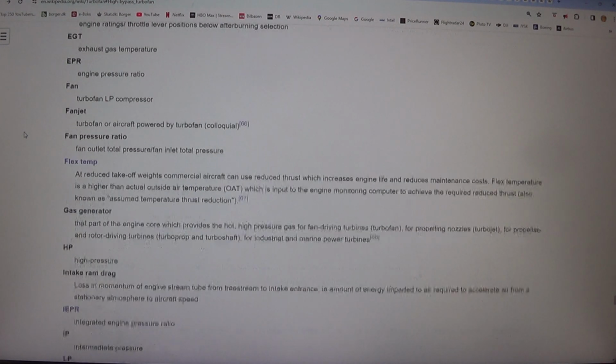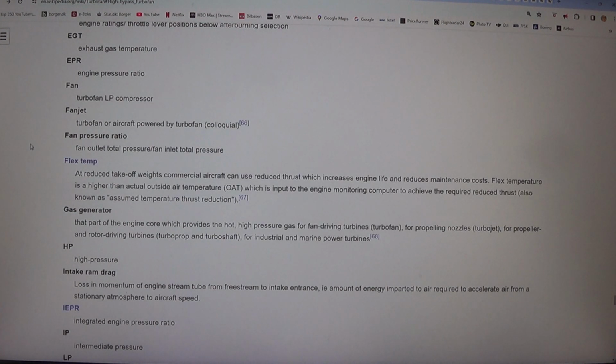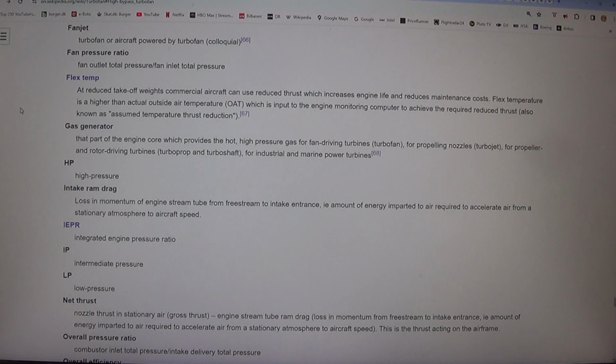Dry: engine ratings/throttle lever positions below afterburning selection. EGT: exhaust gas temperature. EPR: engine pressure ratio. Fan: turbofan LP compressor. Fanjet: turbofan or aircraft powered by turbofan, colloquial. Fan pressure ratio: fan outlet total pressure / fan inlet total pressure. Flex temp: at reduced takeoff weights, commercial aircraft can use reduced thrust, which increases engine life and reduces maintenance costs. Flex temperature is a temperature higher than actual outside air temperature, OAT, which is input to the engine monitoring computer to achieve the required reduced thrust, also known as assumed temperature thrust reduction.